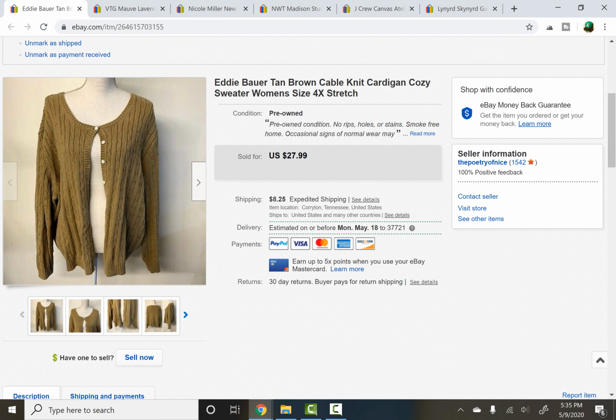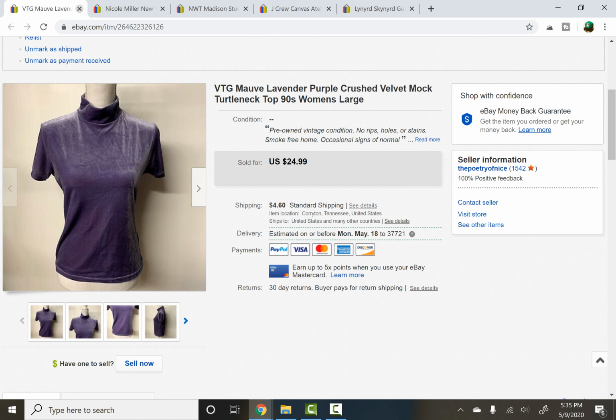Next is Eddie Bauer cable knit cardigan. I only picked this up because it was a size 4X, and it actually sold for the full asking price of $27.99 plus shipping, which I was very surprised at. Plus size items really can do well, and I was very happy with that sale.